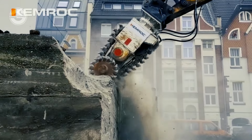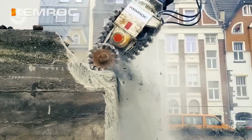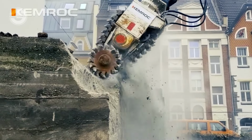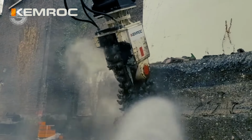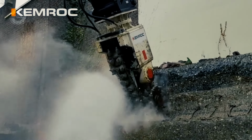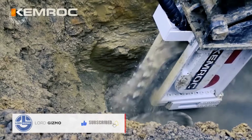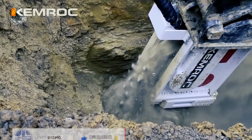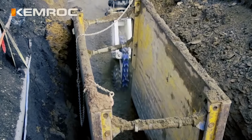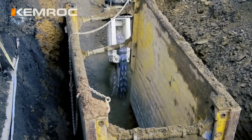The KEMROCK chain cutter automatically eliminates material from the space between the cutter drums, in contrast to conventional drill and blast techniques, which frequently lead to wider trenches than necessary. Trenches should be kept as narrow as feasible to reduce extra transportation expenditures for hauling away cut material and to lower the cost of fill. The chain cutter creates fine-grained material that's perfect for filling.